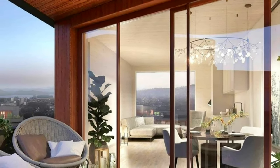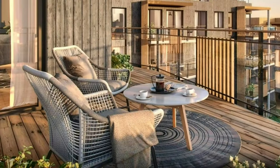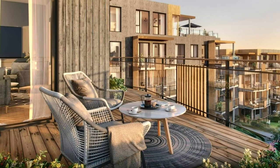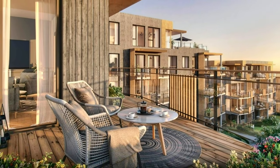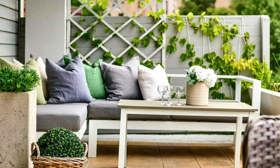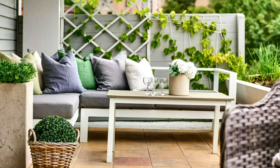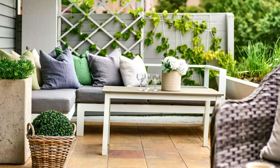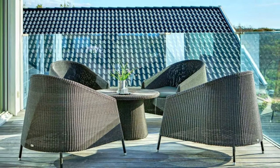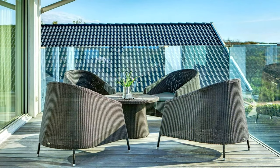Modern balcony decor. Large balcony with wooden deck and stylish furniture. Absolutely beautiful patio decor with privacy fence and wooden outdoor furniture. Outstanding outdoor furniture for a modern and elegant balcony decor.